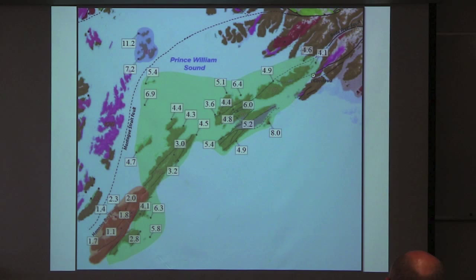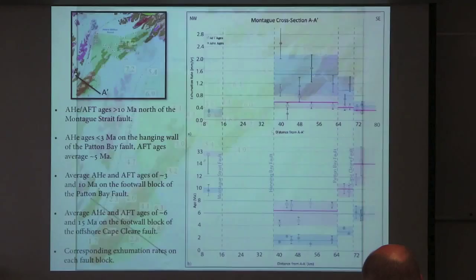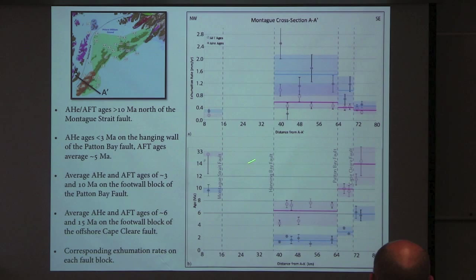And then I looked at ages as they varied across faults on southern Montague Island. So this transect is shown here. These plots, transect A to A prime across Montague, go from west to east. It encompasses about 80 kilometers. I have the ages plotted on the lower plot and the exhumation rates plotted on the upper plot. These exhumation rates were computed based on assumptions of a constant geothermal gradient.